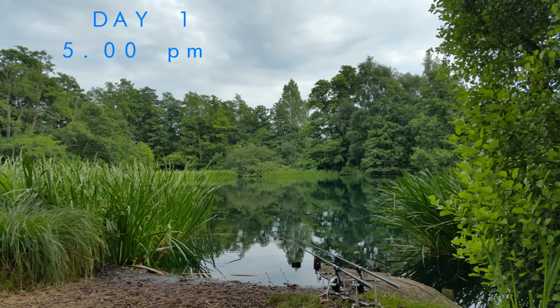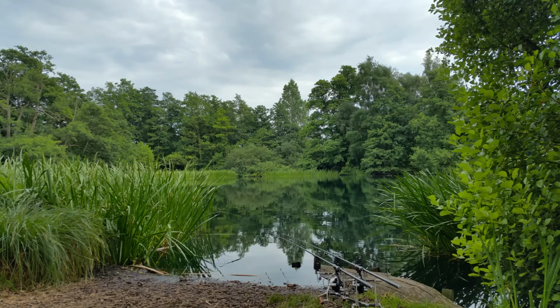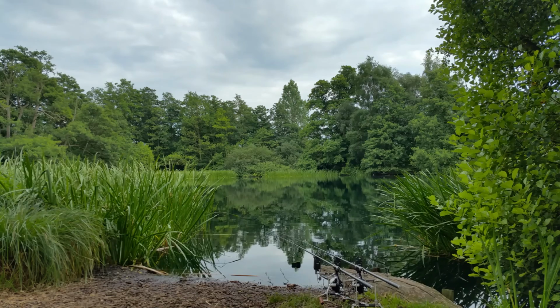Start of my session. It's the 22nd of July and the time is 5 o'clock. Pulled onto the car park and I had a look at the weather, and the conditions are going to be southwesterly for the next couple of days with hot weather.